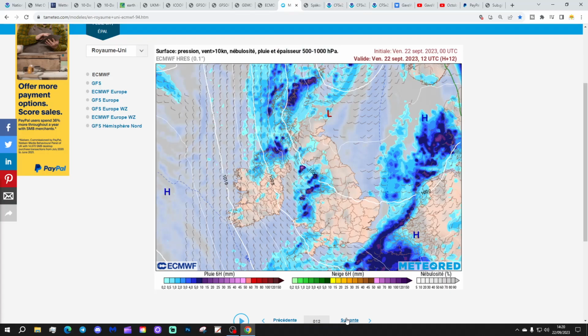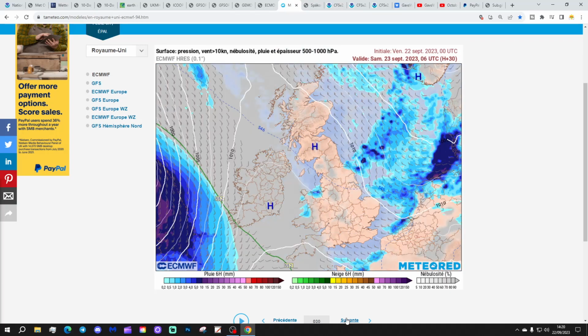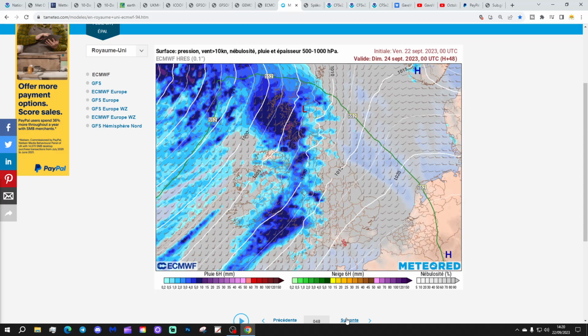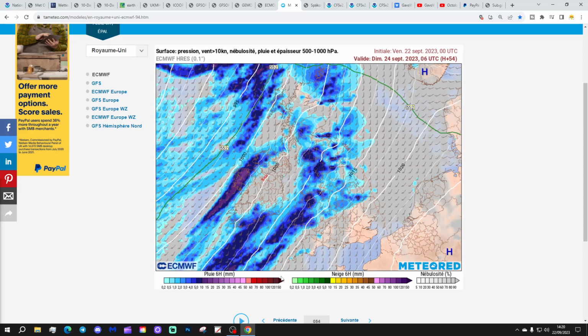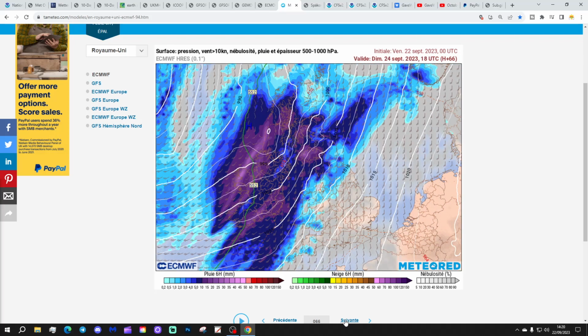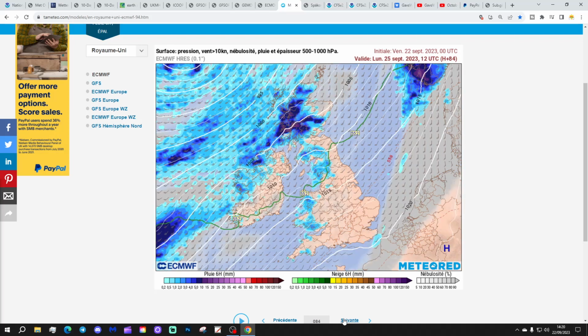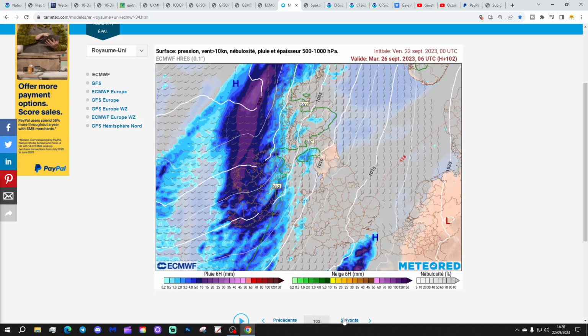This is a precipitation forecast based on the ECM run from Meteo.com. So tomorrow will be a dry day, but Saturday night to Sunday, further wet weather into the north and into the west as well. That rain turning really heavy actually in the north and west later on Sunday and on into Sunday night to Monday. The rain then fizzles out as it pushes eastwards across southern and eastern parts of the country.